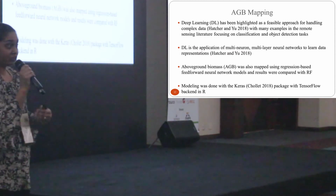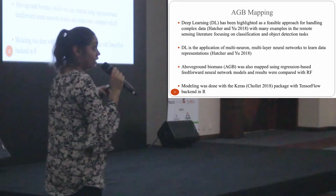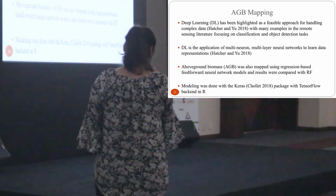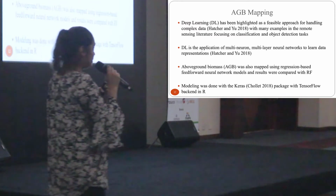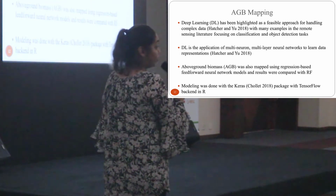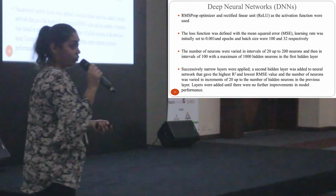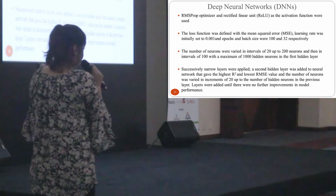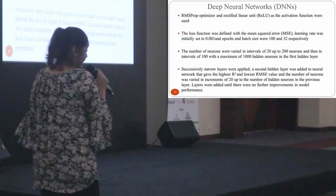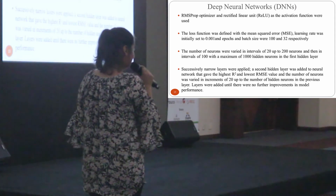For this study, we focus on only deep neural networks, essentially multi-layer neural networks. So learning basically is done via successive layers of representation in all these models. We used Keras and R, open deep learning frameworks, for modeling above ground biomass with deep neural networks. For the optimizer, we used RMSprop, which is popular for many different uses with deep neural networks, as well as the rectified linear unit as the activation function to enable nonlinear representations of the data.